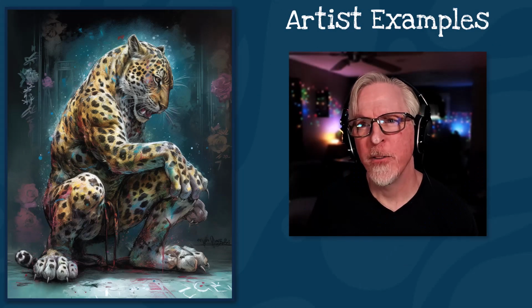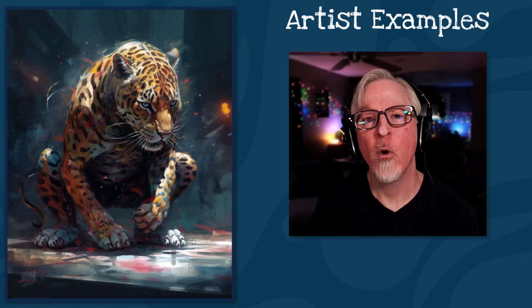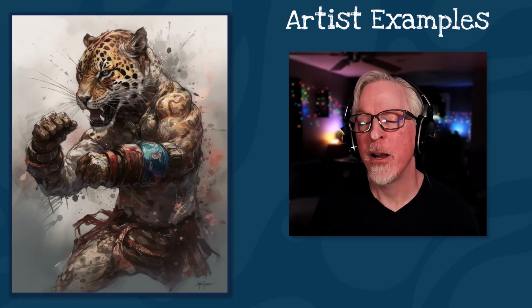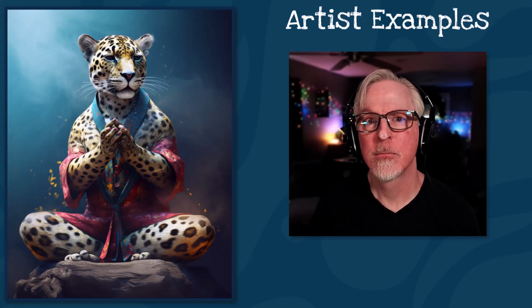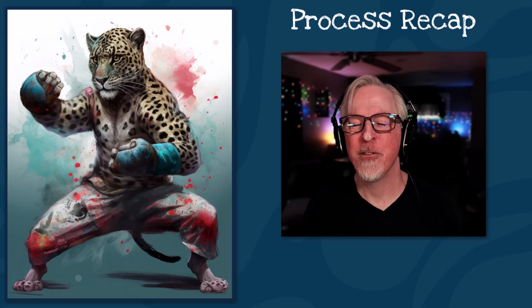To more fully illustrate the concept, here are a few of my favorite leopards by different artists, so you can see what is possible just by tweaking the camera position, either full size, full body, or close up, with different expressions or emotions, body actions, and compound phrases. And that's all there is to creating dynamic character actions in Midjourney v5.